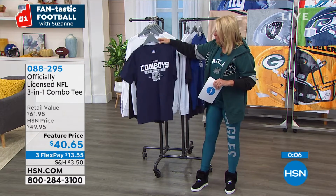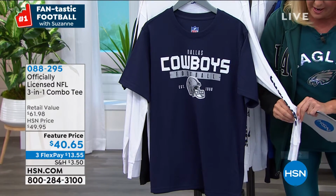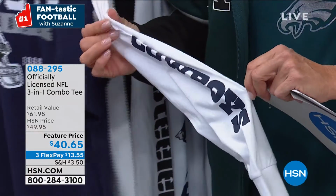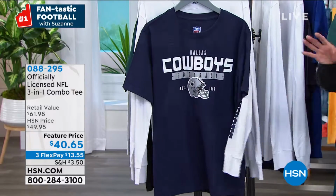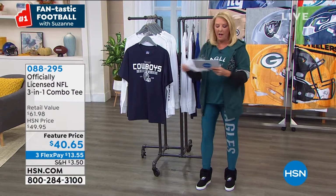And what's really cool is when they're worn together, you actually will see the sleeve pop out on the side, and you'll still see the logo right there. It comes out underneath the sleeve, which is super cool. So again, go to the website, a couple clicks, and we'll handle all the teams that are available, and you'll see the sizes that are left. All right, we're moving on, right?